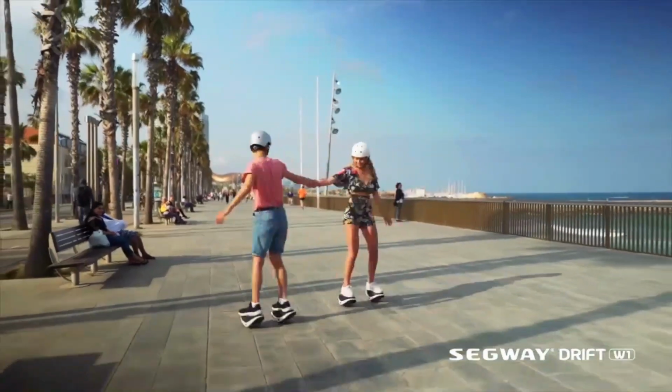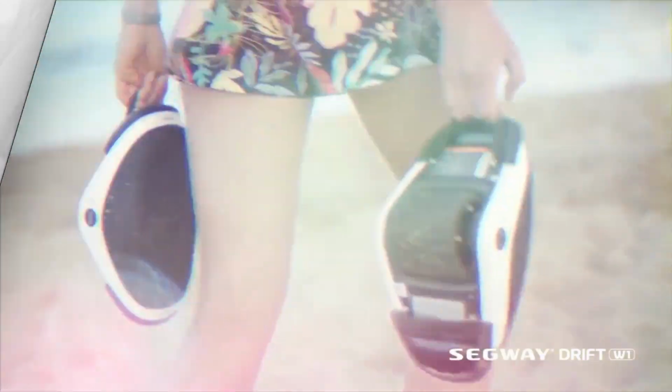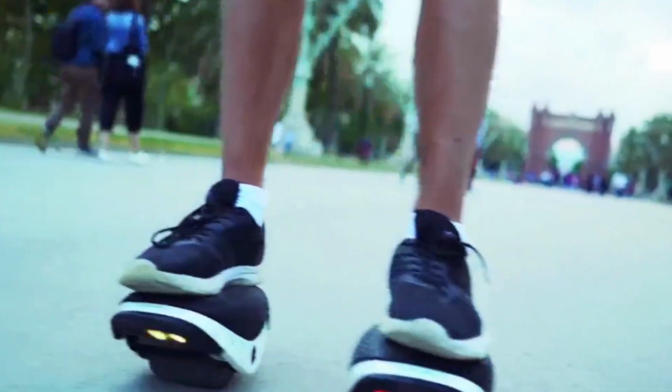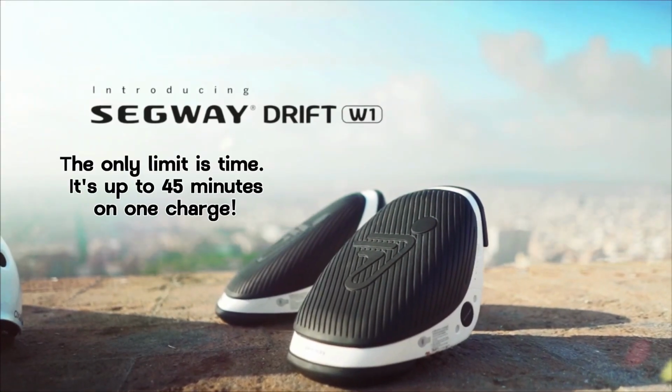Learning to ride won't take you long thanks to the self-balancing technology. What about taking a ride in the dark? The customizable LEDs will light up your way and provide an even more stylish look. The only limit is time. It's up to 45 minutes on one charge.